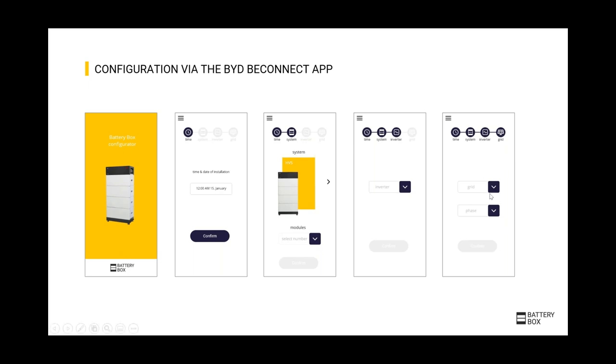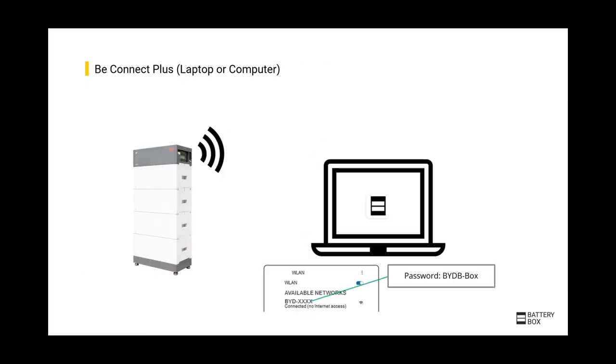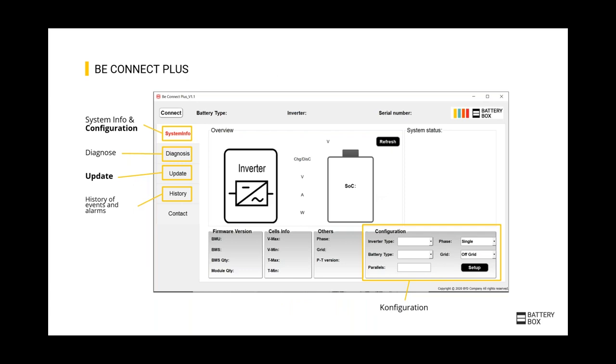And the final one, you select if it's a single phase, three phase, on grid, off grid, or backup. You have a different alternative. Those of you that prefer to bring the laptop to site, there is a deeper kind of software. This is a software that we can use also for service. So you can have the program for the laptop and use that one to commission the system.